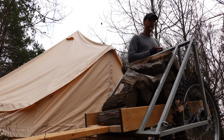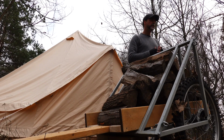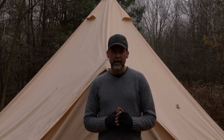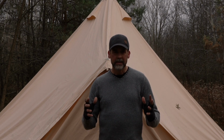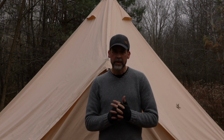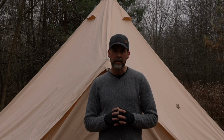I'll get all the wood off here, and I'll show you exactly what it's all about and how I'll be using it. So this is just the start of the log cabin build, and we'll be doing a cordwood cabin if you're just tuning in, and we'll go through that. But right now I'm just setting up my canvas tent. I'll be living out here all winter and prepping the site, and hopefully construction really gets going by early spring. So stay tuned.